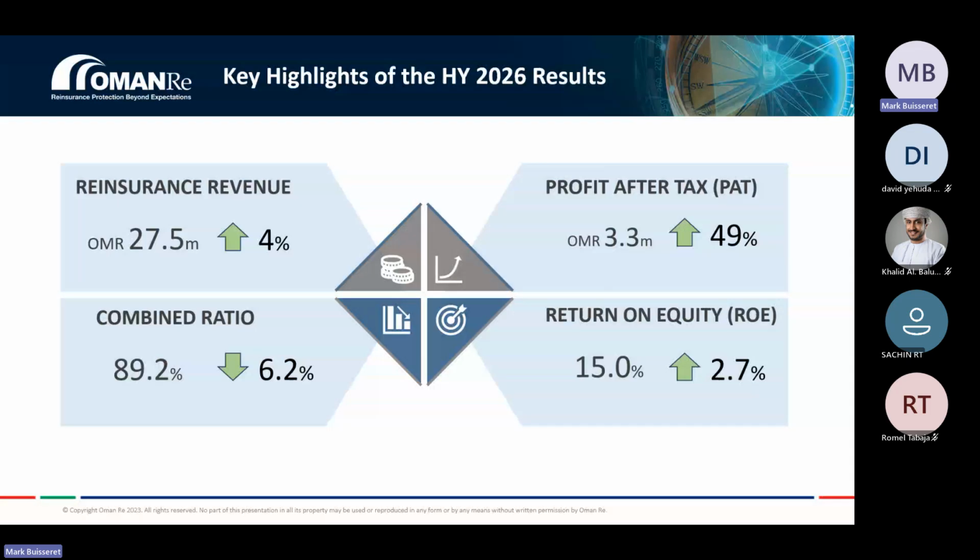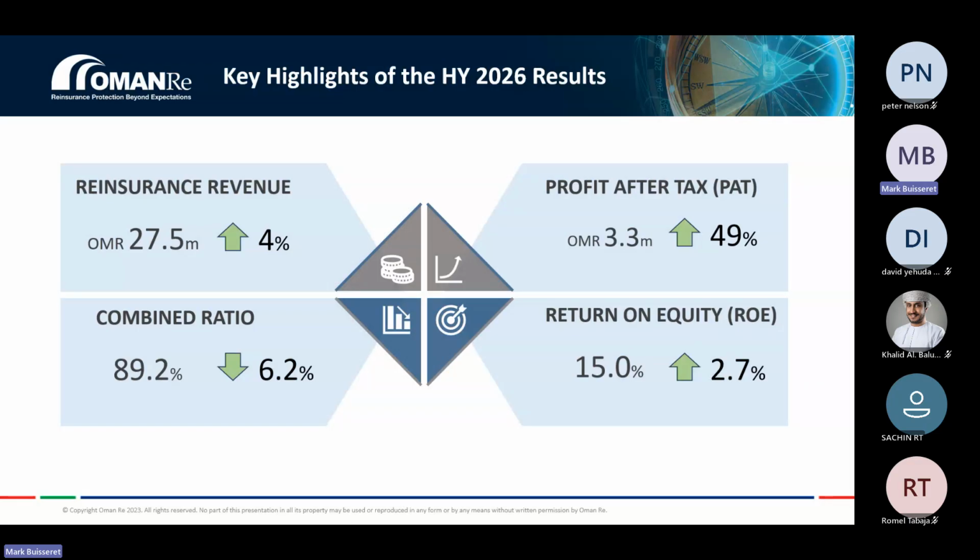7.5 million for the 6 months, which is 4% higher than the same period last year. Combined ratio is 89.2%, so this is an improvement compared to the 95.4% in 2025, so a reduction of 6.2%. We'll look at this reduction in more detail in a later slide. Profit after tax is 3.3 million, so that's a 49% increase compared to last year. And finally, the return on equity is 15%, so that's an improvement of 2.7%.